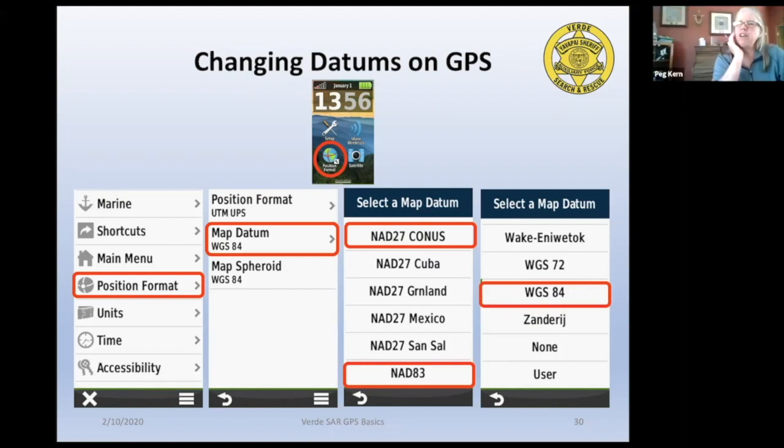And the other time we do use maps, although it's becoming less frequent, is when we're on a large scale grid search, and we get to base, especially out of county even, and they have a big map put on a big table with all the segments laid out, and we actually have to take the coordinates off of that map. We should always verify what is the datum on that map. Normally it's WGS 84 or NAD 83, but you should always verify it.